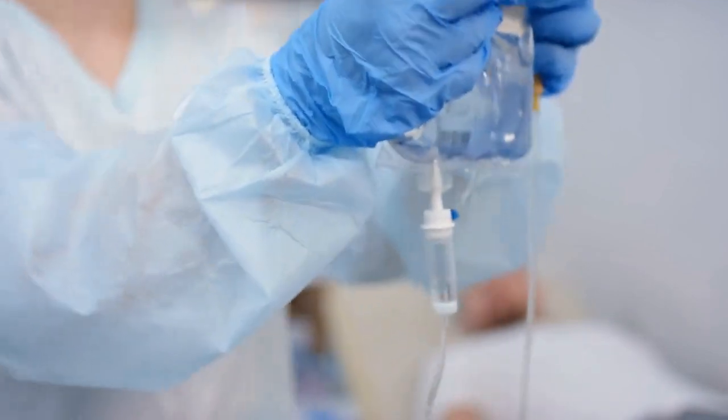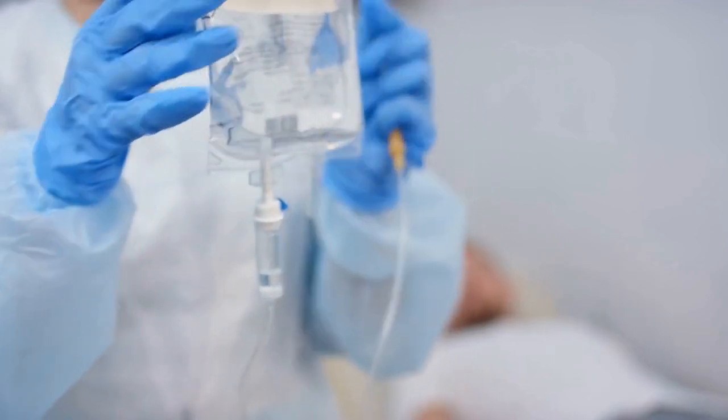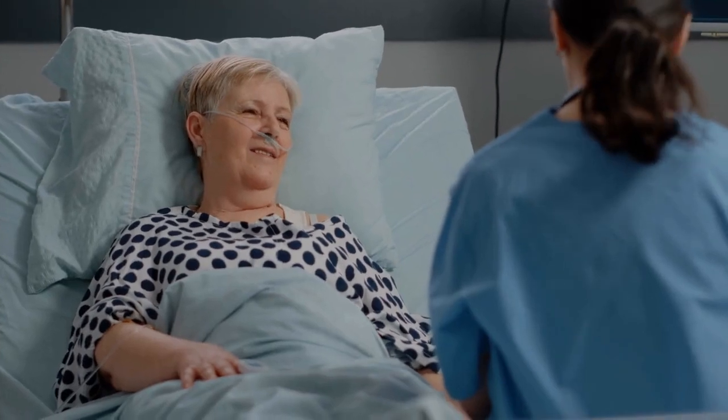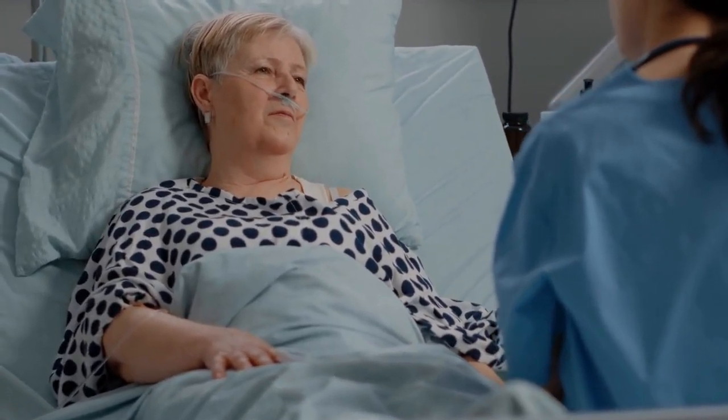The CRISTAL trial found no significant difference in 28-day mortality between the colloid and crystalloid groups, with rates of 25.4% and 27.0% respectively. However, a slight reduction in 90-day mortality was observed with colloids, at 30.7% compared to 34.2% for crystalloids. The authors advise caution in interpreting this as a definitive benefit, suggesting that more research is needed to confirm these findings.